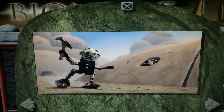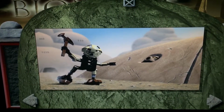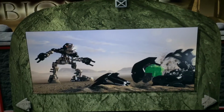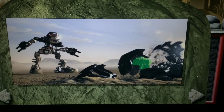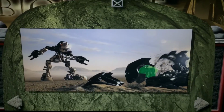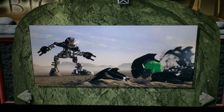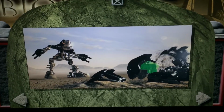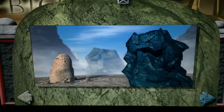Here's Onua in the Bohrok next to the Toa Suva. I don't know what it is. And here you can see is Pohatu. I mean Onua that meets Pohatu, as Onua has climbed his way through the earth, through the dirt, and made his own fine little cave. Well, let's just say that Pohatu sees Onua, who emerges from the ground. I have to climb through.